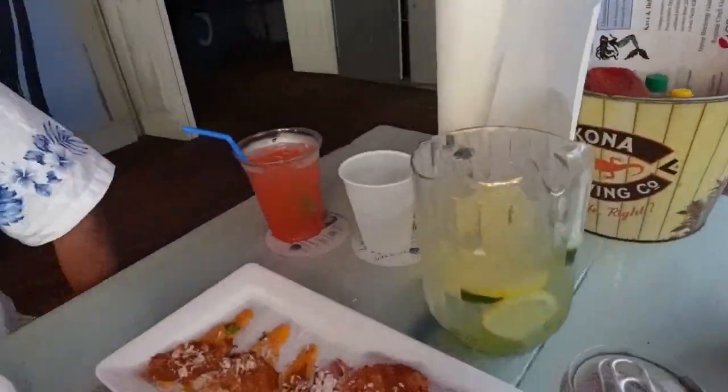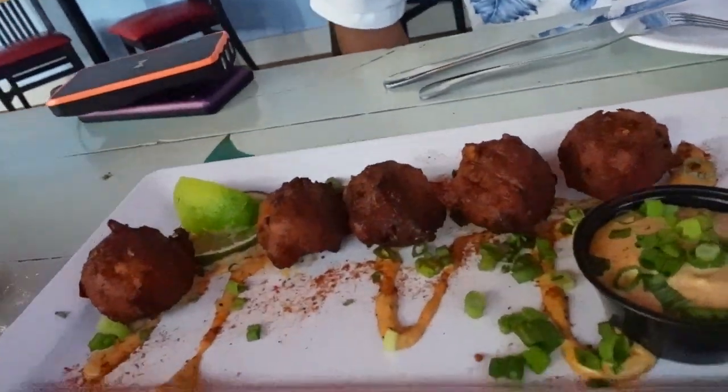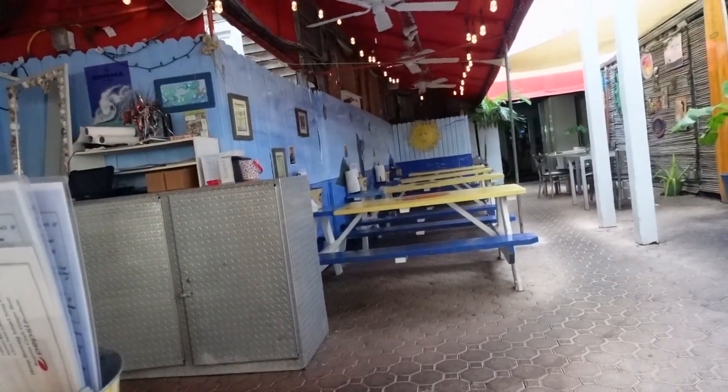The shrimp had a great crispy batter with a buttery coconut flavor, the sliders had a great toasted bun, and the slaw tasted tangy and amazing, and the fritters were fried just right and had a cornbread-like texture for the breading, which I really enjoyed.